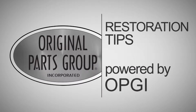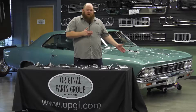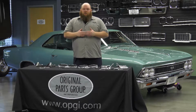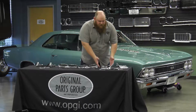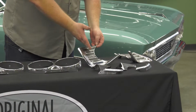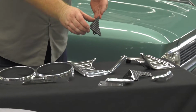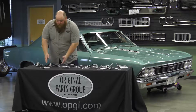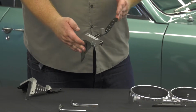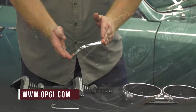Original Parts Group Restoration Tip. One of the most common areas for damage on your 67, 68, and 69 Chevelle is the bezel and grill extension area. Now, manufactured exclusively for Original Parts Group, we have these beautiful grill extension moldings. Here we have our 1967, which is stamped from bright aluminum that features the correct black paint. We have the 1968s here, also stamped from aluminum. These also have the nice black paint, as well as the polished corner moldings. Over here we have our 1969 moldings that are manufactured in durable ABS plastic, as well as the polished corner moldings for 69 also.